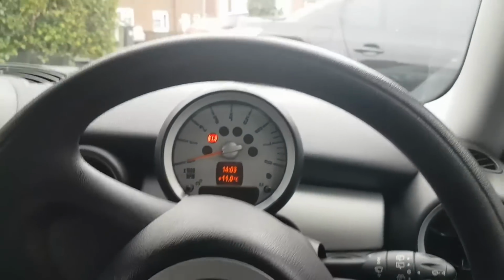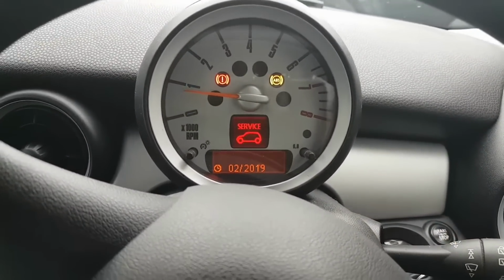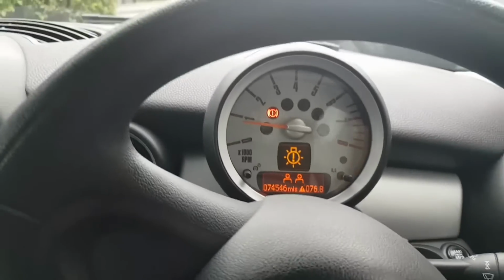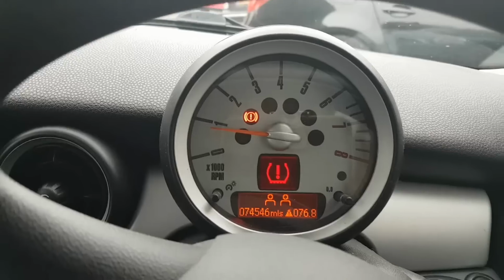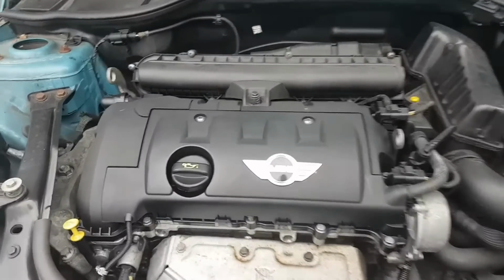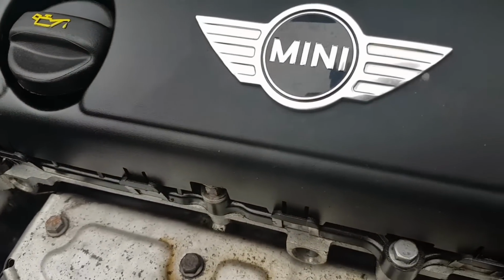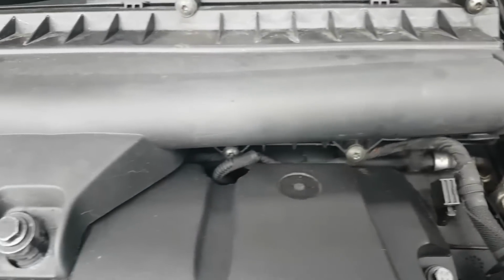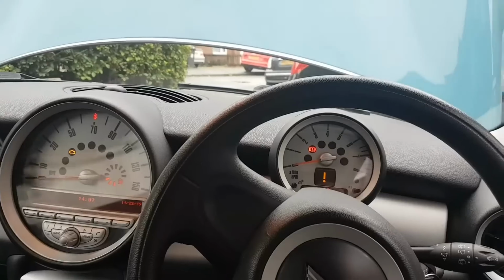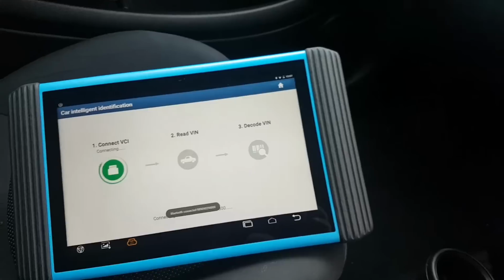I don't know if it's going to shake. By the way, there's no engine lights, no nothing. Just a service light. As you can see, I don't know if you can hear it, but it runs perfect. Let me open the bonnet and show you. Okay, and as you probably have seen, the engine seems to be running absolutely perfect. So let's do a scan on this and see what codes we have.